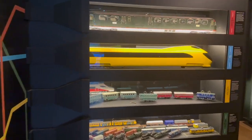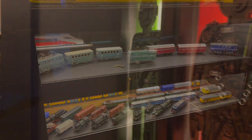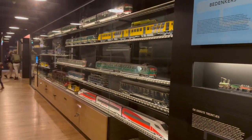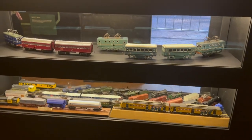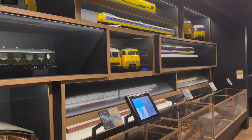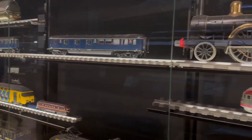Let us explore some fantastic miniature train models. Fun fact number three. Some steam trains, like the Flying Scotsman, were known for their speed. The Flying Scotsman became the first steam locomotive to reach 100 miles per hour in 1934.